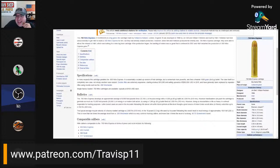It was developed in 1988 by Jim Bell and William Feldstein, and built by H&H. Feldstein had tried unsuccessfully to get H&H to build a 600 Nitro Express for him, but they'd already ceased production. However, when Bell and Feldstein produced the entirely new 700 Nitro Express cartridge, they were able to attract the interest of H&H, which was looking for a new big bore cartridge. After production began, the backlog of orders was so great that it continued to 2007, and H&H restarted the production of 600 Nitro Express guns.